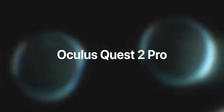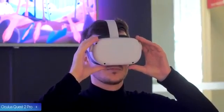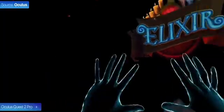And number 3, I have the Oculus Quest 2 Pro. The Oculus Quest has really been one of my favorite devices of all time, thanks to no cable to anchor my movement and the outstanding tracking done by the headset itself. You even had individual finger detection.